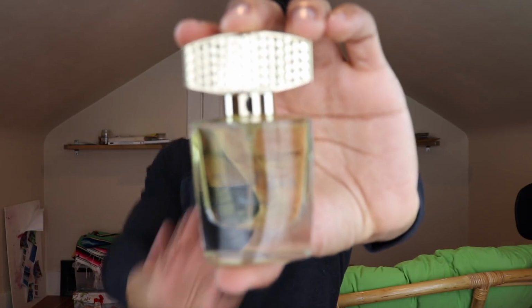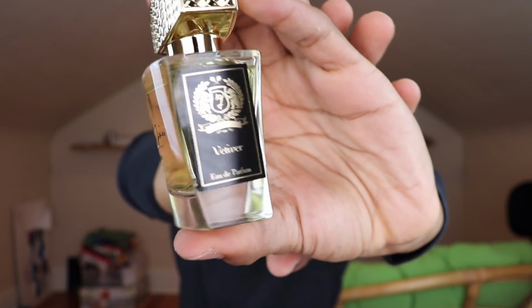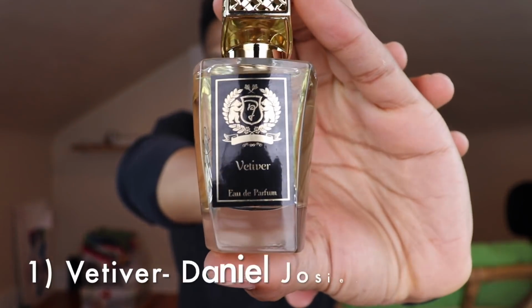From the house of Daniel Hosier, I might be saying his name wrong because I don't think he's French. I think he might be Spanish, so I apologize. From Daniel Hosier Perfumes, this is the bottle here, and you'll see this is simply called Vetiver.